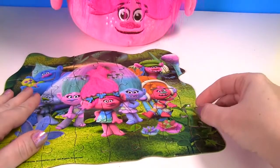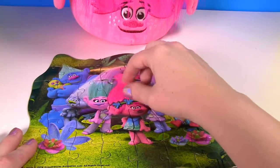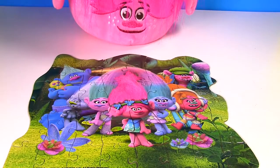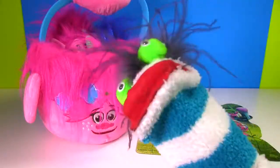Last piece of the puzzle. That is one pretty cool puzzle. I love the fluffy hair. The only problem is the pieces next to the hair have a hard time staying in place. But it's still super cool. Woo! That's super cool. I hope you guys had a troll-tastic time.